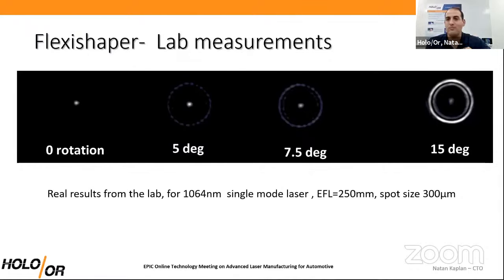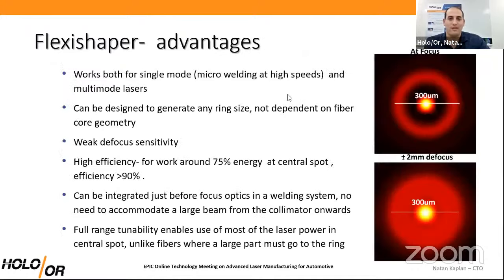And once you hit the right process parameters, we can make you a single DOE, which is static and gives you the certain distribution that you found in your process development. So this module is a sort of a shortcut for welding process development for a certain material, for a certain process. And then by using it to get the ratios you want, you can just afterwards order the direct certain ratio from us in a single DOE. Now, of course, it has a lot of advantages because it works for both single mode and multimode. We can design for any ring size. It has very weak defocus sensitivity.